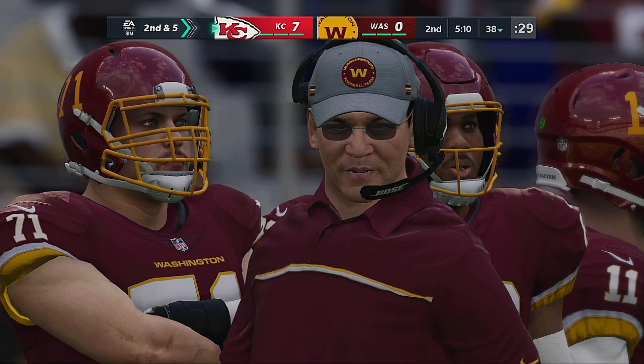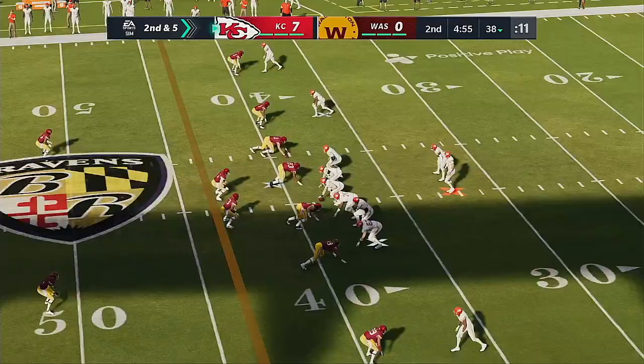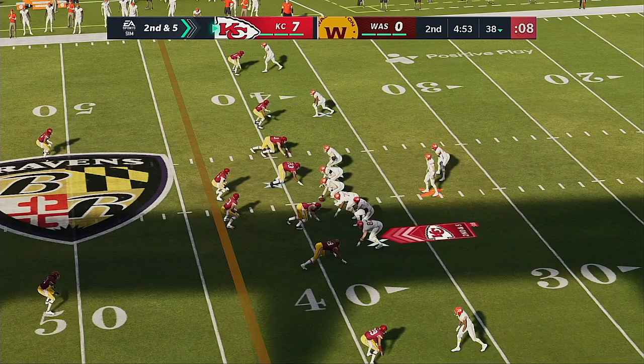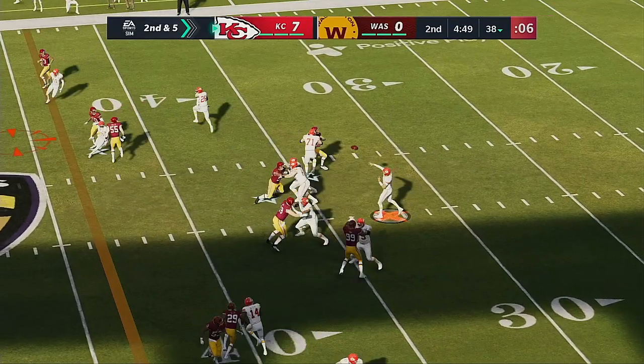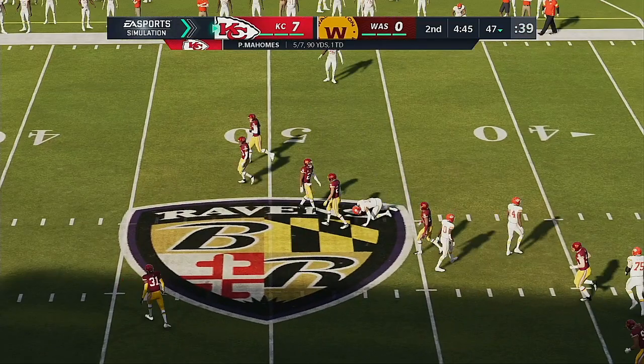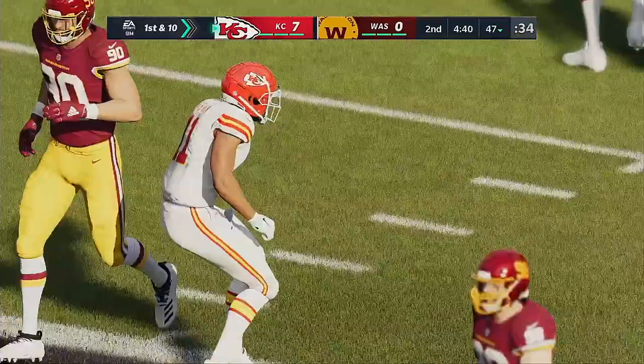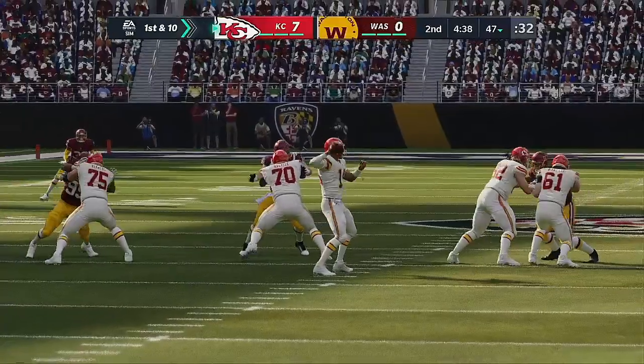He's up 2nd and 5. 2nd and 5 after the 5-yard completion on 1st down. From the gun, it's Mahomes. And quickly into the hands of Robinson. 9 yards to pick up there, and it's a 1st down. Kansas City Chiefs.